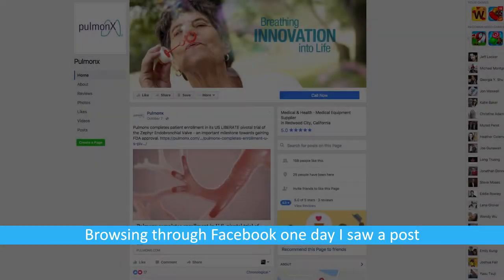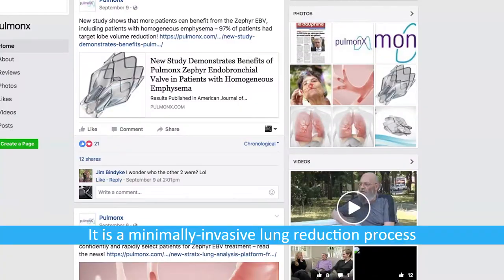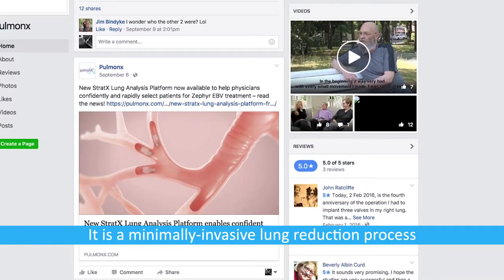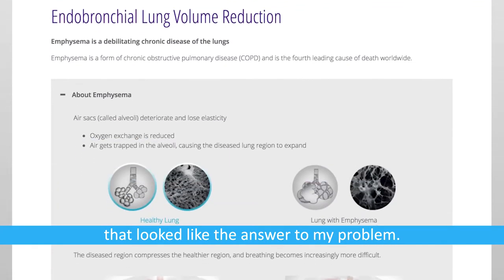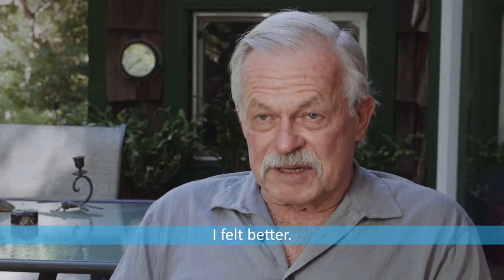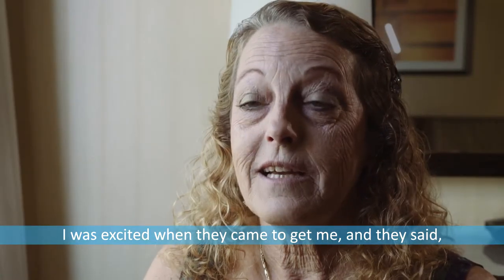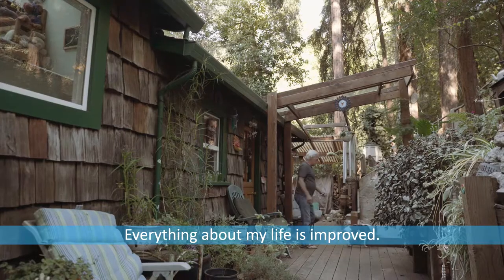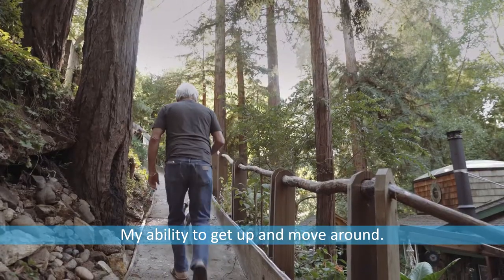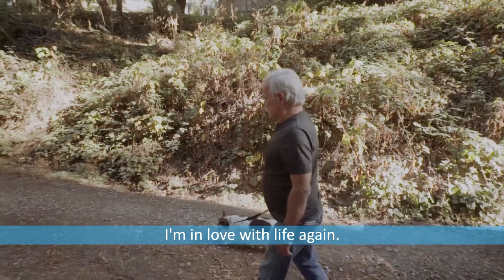Browsing through Facebook one day, I saw a post looking for individuals for a clinical research study. And it is a minimally invasive lung reduction process that to me looked like the answer to my problem. So I called them up. After the installation of the valves, I felt better, seriously. And so I was all excited when they came to get me. They said, he's sane, he can already breathe better. In a word, it made me feel alive. Everything about my life is improved. My ability to get up and move around. My ability to want to do things. I mean, I'm in love with life again.